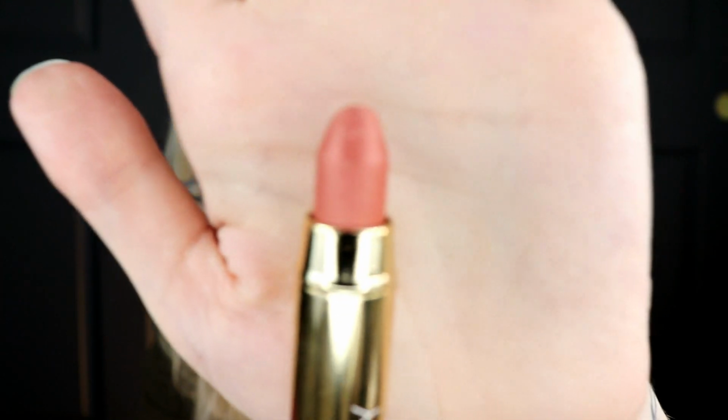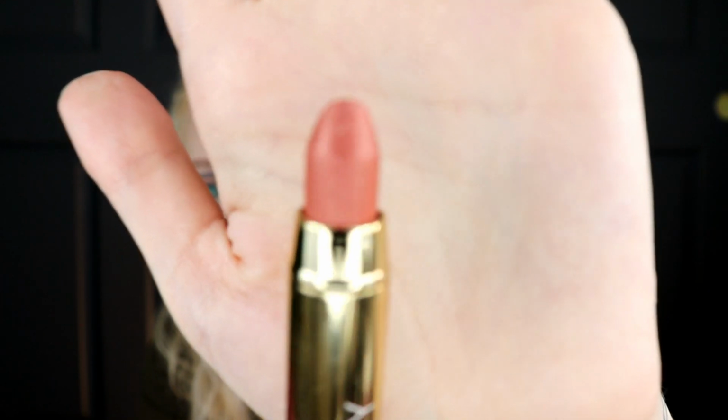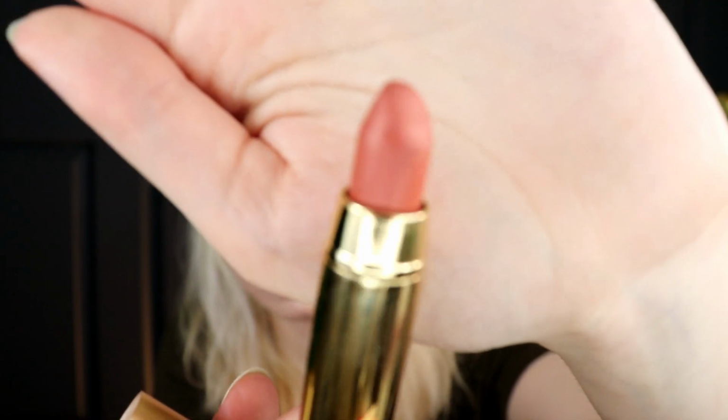Autofocus was working a minute ago, but hopefully you can see that. It just has a bunch of white dots on it, and it does not smell right anymore. So that's one thing that I do suggest. I know you've probably heard people say it before, but smell your lip products, because that's usually how you can tell if they're going bad. Plus the white dots all over it.